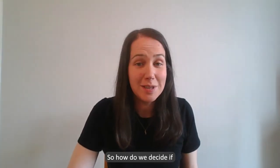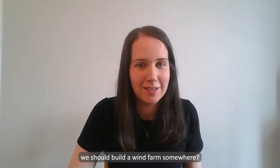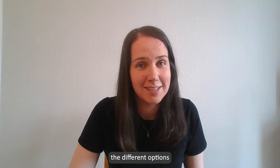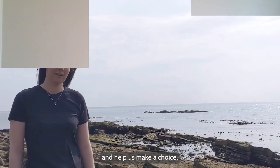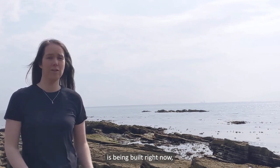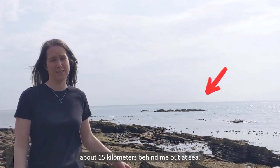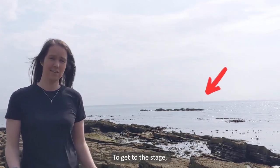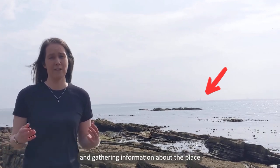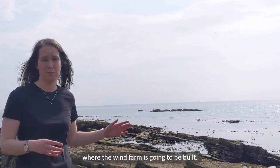So, how do we decide if we should build a wind farm somewhere? Well, we need maths again to weigh up the different options and help us make a choice. I'm here on the east coast of Fife, where a wind farm is being built right now, about 15 kilometres behind me out at sea. To get to this stage where the wind farm is in construction takes many years of planning and gathering information about the place where the wind farm is going to be built.